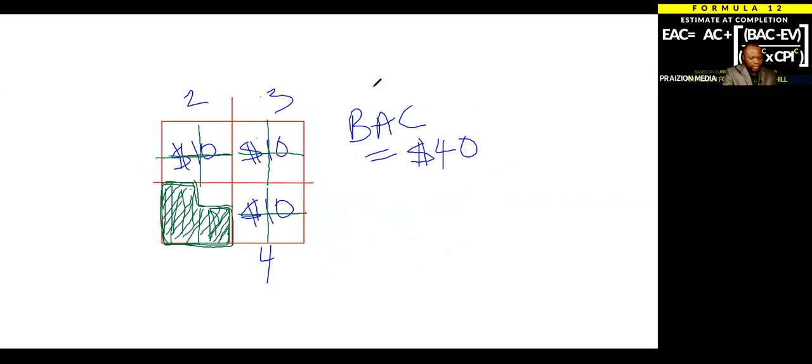See that? Because we've accomplished 1, 2, and 3. So how do you calculate that? Well, we've done 3 out of 16, and we know the budget at completion. So this 3 out of 16 is like your percent complete in fraction, okay? So you want to multiply the work complete times the budget at completion, which is $40.